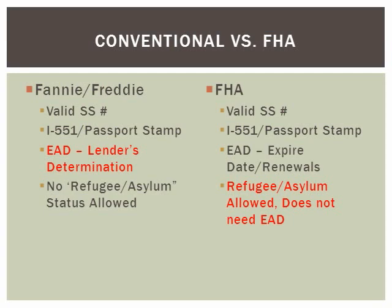Now here's a side-by-side comparison between Fannie and Freddie and FHA financing. FHA does have specific written rules in the 4155 HUD manual, including the ability to give loans to refugees and people who are under asylum in the U.S. They qualify for an FHA loan. Fannie and Freddie, in regards to the EAD, it's at the lender's discretion whether they're going to accept it or not, and they have no provision for asylum.